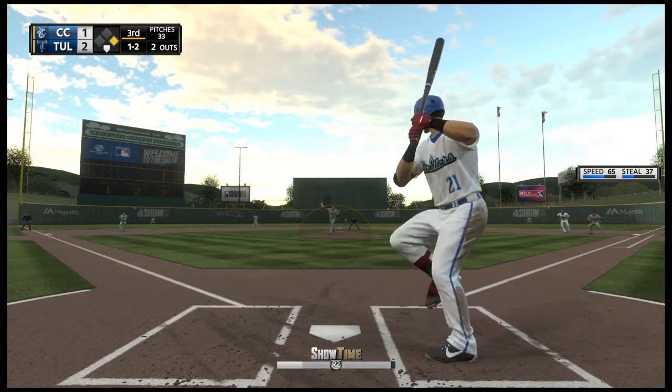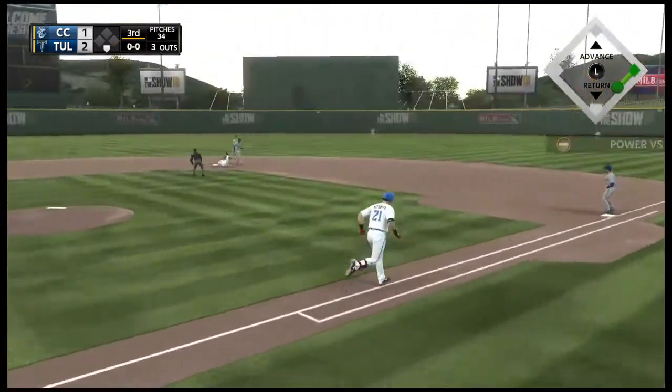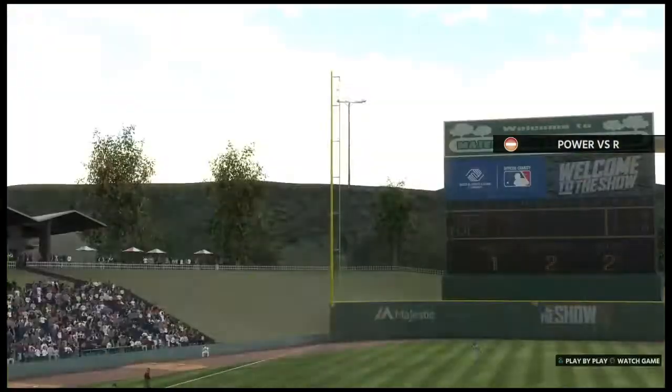Set to deal on a ball and 2 strikes. Hit hard on the ground towards second. He's got it. Throw to second for the force out, and the side is retired. A run on 2 hits, and they leave.